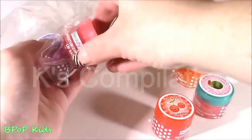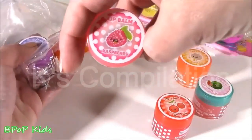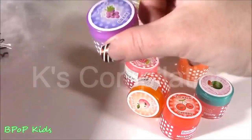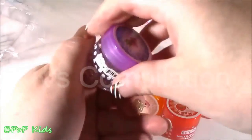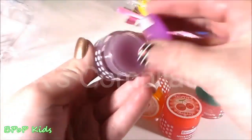What is this one? Lemon. All the flavors. I used to have tons of these. What is this? Raspberry. Peach. And grape. Those are so, so cute. And they are brand new, because I know a lot of people send old and used garbage.